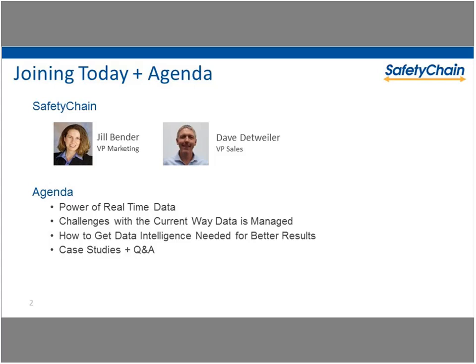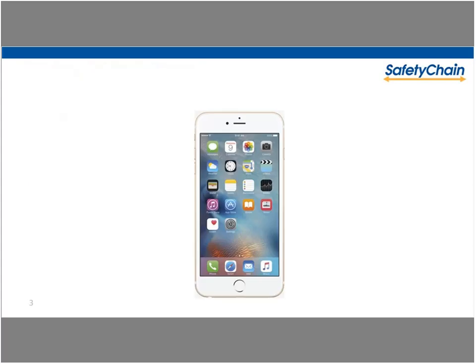We're also very excited. SafetyChain has a new powerful business intelligence tool, SafetyChain Analytics, and Dave will be sharing that as well as the other parts of the technology that enable real-time data. So with that, we'll go ahead and get started.